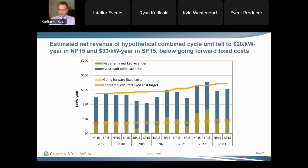So DMM performs an optimization using day-ahead and real-time market prices and unit characteristics for a typical hypothetical combined cycle unit in order to estimate net market revenues. This graph shows the estimated net market revenues from a hypothetical combined cycle unit, the green bar, in 2023, for both the SP15 area and the NP15 area. We see that in 2023 the estimated net market revenues for a combined cycle unit fell to $28 per kilowatt-year in NP15 and $33 per kilowatt-year in SP15.